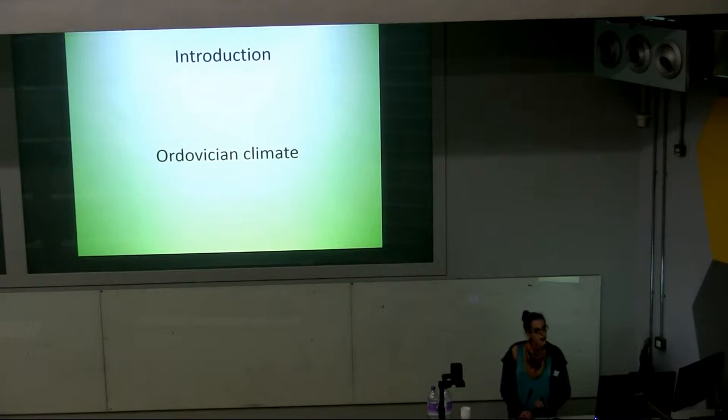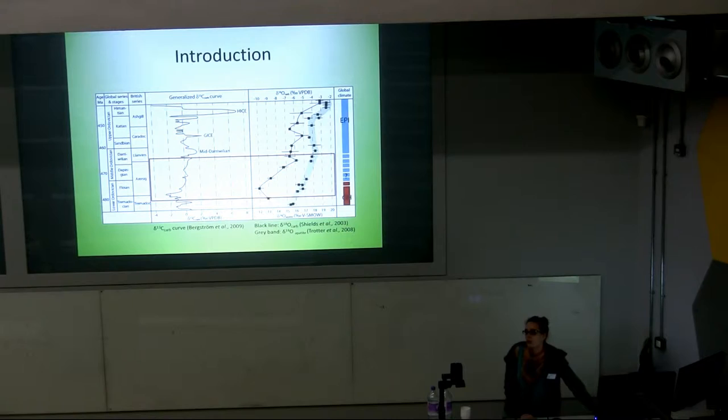So now let's have a brief overlook at the Ordovician climates. It has long been thought to be a super greenhouse stage with only a short glaciation at the end of it, in the Hirnantian. But now we know that actually the whole upper Ordovician sees several ice ages, glaciation events represented here by the carbon isotope excursion. But more recently, there is new evidence, such as oxygen isotopes, that suggests this global cooling may actually have started earlier, here in the lower-middle Ordovician.